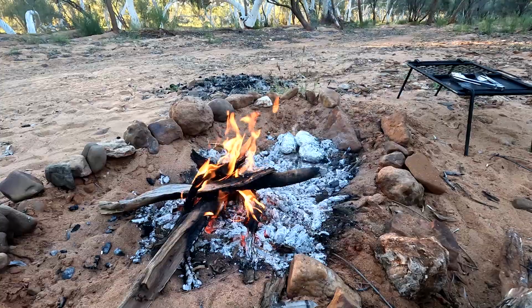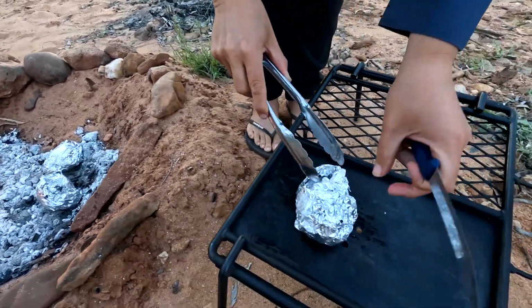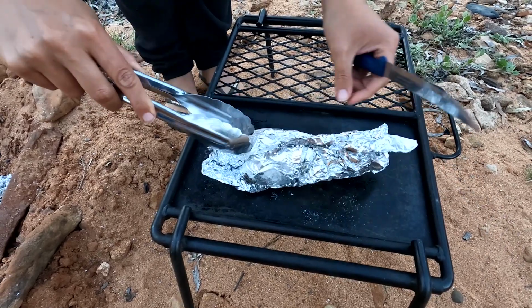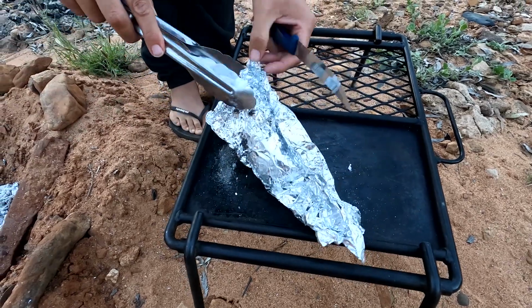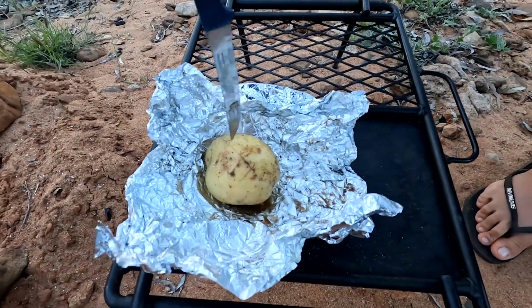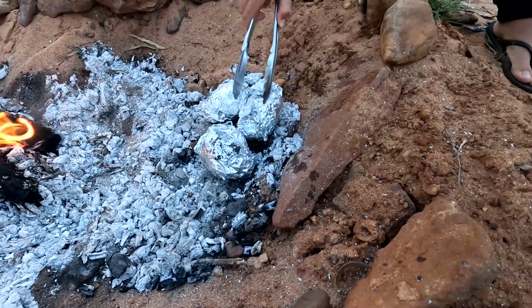Yum, yum, yum. Hopefully it's softened, it's not burnt, and it's about halfway through cooking. Oh, let's get dinner on, babe. Is it about halfway? Oh yeah, she's soft. Needs a little bit longer. She's looking good. I love me a baked potato.